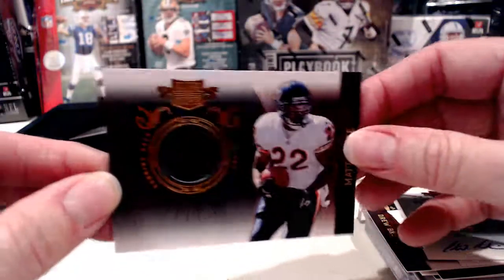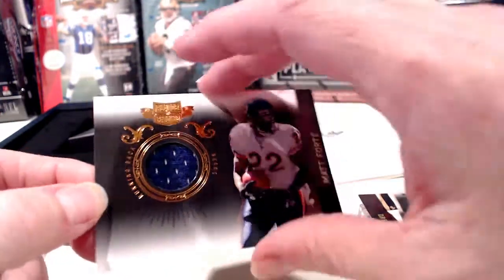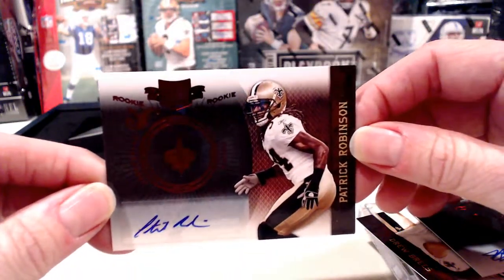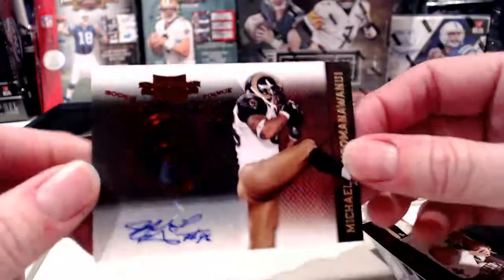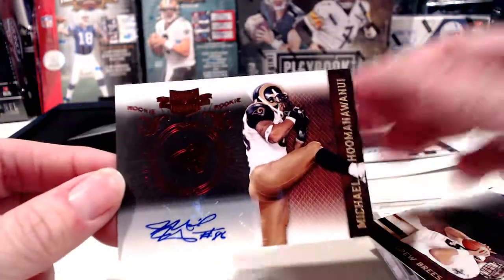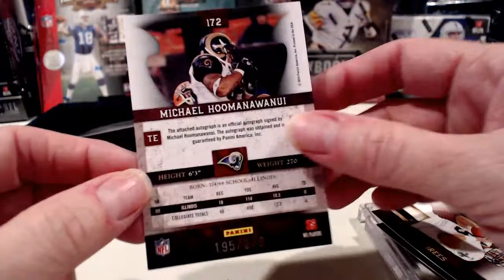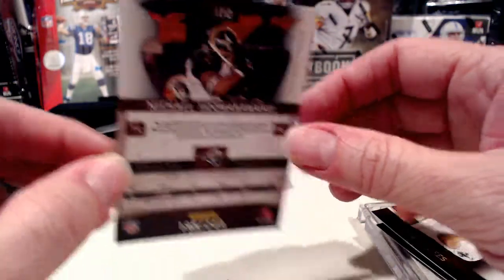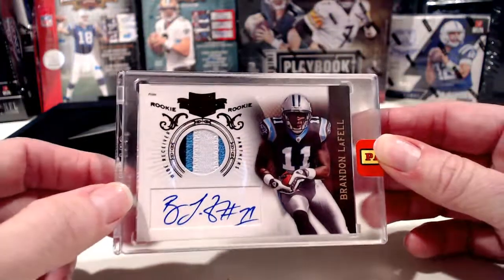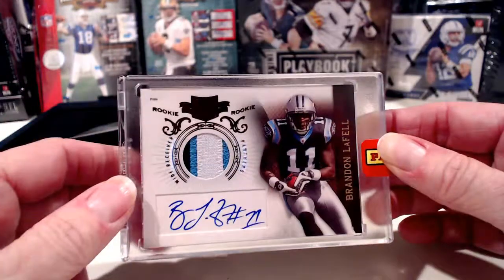So to recap our hits, we have the Forte material hit for the Bears. We have 2 signature hits for the Saints. The first one here for Patrick Robinson, and the second one for Michael, whose last name I cannot pronounce. Although he's not a Saint, he is a Ram. Why did I say he was a Saint? Because we had the Drew Brees a minute ago. He's a Ram. So we have a signature hit to 249 for the Rams, a signature hit for the Saints, and then the other card for the Saints was a base card. No idea why I said it was a signature card. And then, of course, our Brandon LaFell for the Panthers, which I like mainly because I like that patch. But it is to 599.